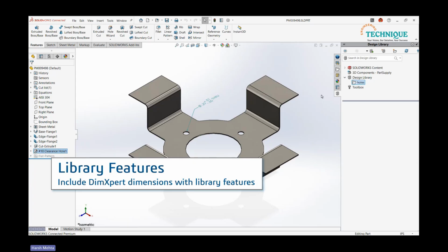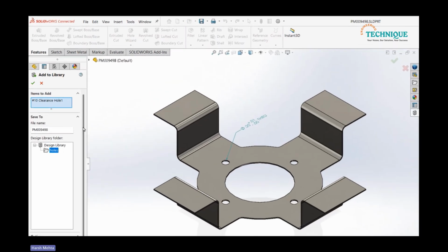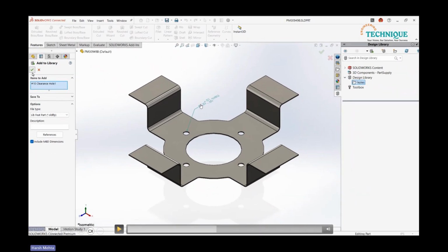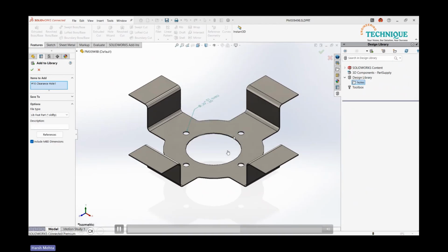For library feature, we can now include the DimXpert dimension in the library feature. Normally, when we are creating a feature for our design library, there is now an option to include the embedded dimensions there. It is helpful for us to identify the particular way to create it if we are going to use this feature again, so the DimXpert dimension will be there.